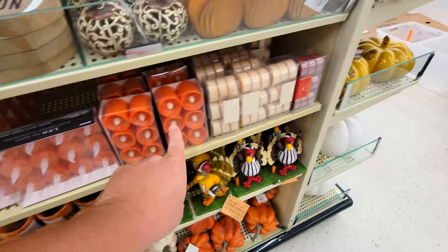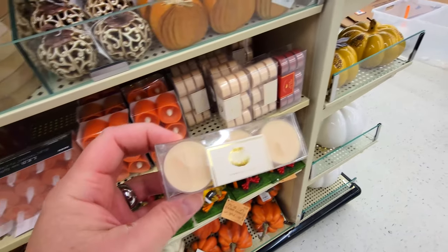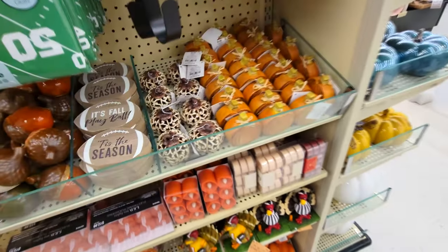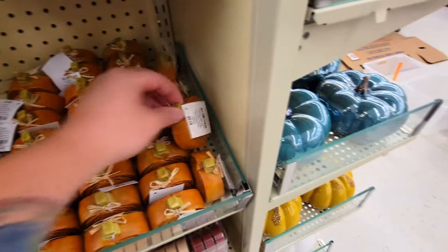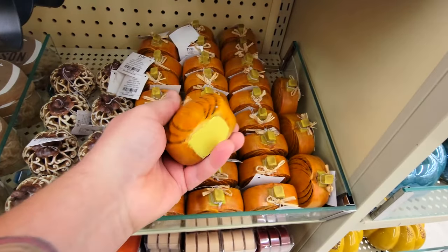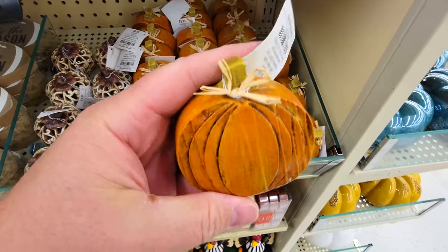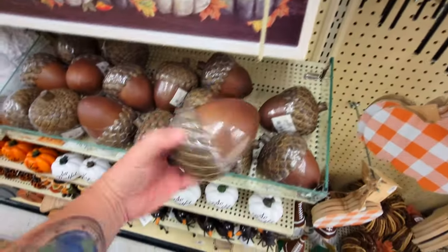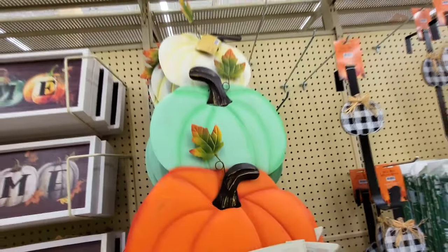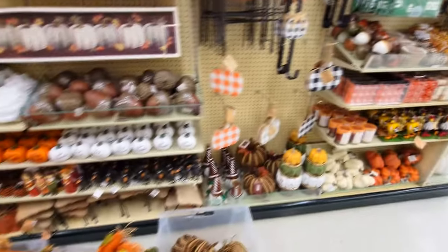Okay, here's different ones here. These are the real tea lights. They don't last very long though, and they don't light up a pumpkin very good. What are these? Fall pumpkins, that's all it really says. Wooden pumpkin for sale. You gotta have some serious nuts to put these in here. Welcome pumpkins, green and white and orange.